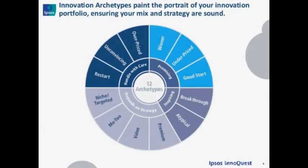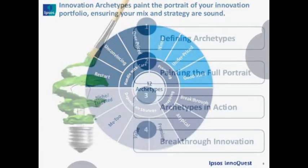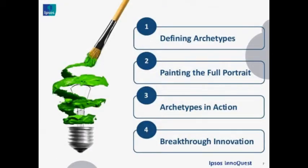We can then dig deeper to really understand not only how your innovations perform, but how to create a strategy that will give your innovation the best opportunity for success. Like I said, we're going to dig into this in more detail in a couple of minutes, but I at least wanted to provide this high-level overview as we started to talk about what archetypes are. So the aim for the remainder of the presentation is to provide additional information about how archetypes work, and more importantly, how you can use them to drive your business forward.